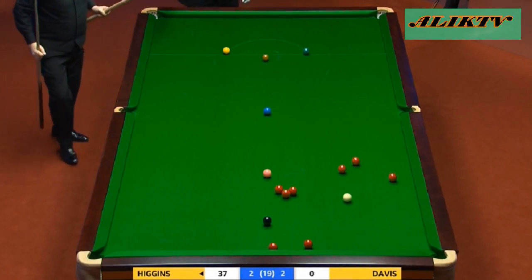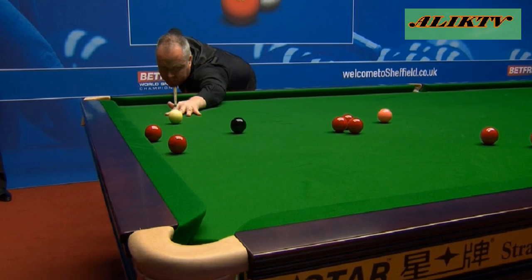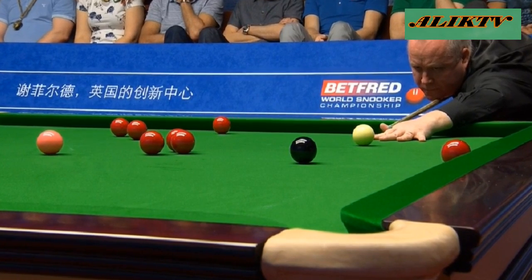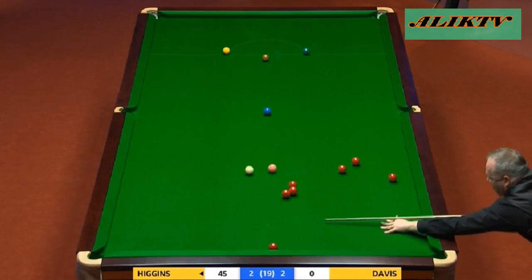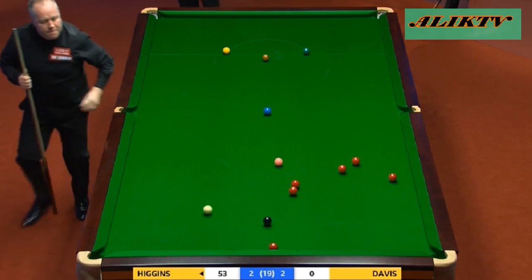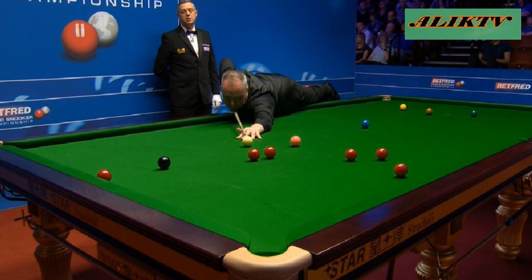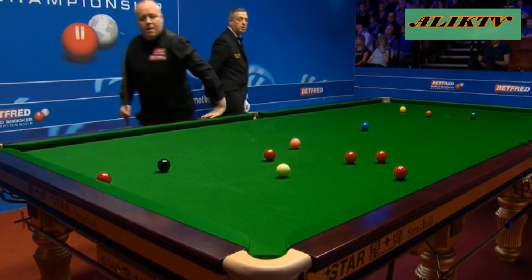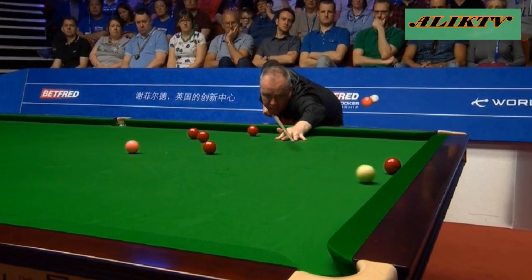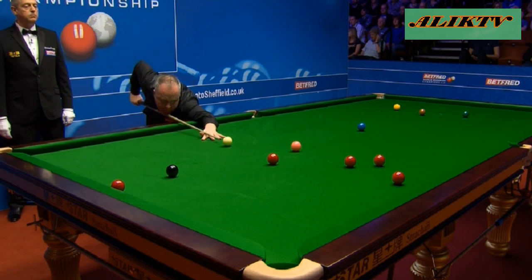69, 6, 24. Past the pink. Yeah, he got the little cannon. 40. He always looks comfortable down this end. I say his long game sometimes. To get to snookers required. He's playing really nicely.